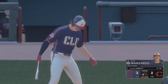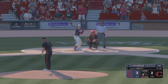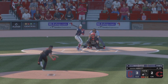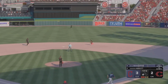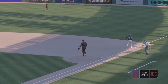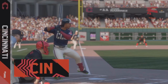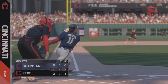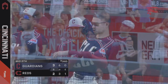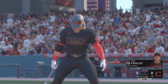Now it's the Guardians DH, Kyle Manzardo, 1 for 2. Up the middle, McLean sends it to first. That ends the inning and stops things from getting out of hand. But the RBI single pushes across a run. It's now a 3-2 ball game. We head to the bottom of the 5th.